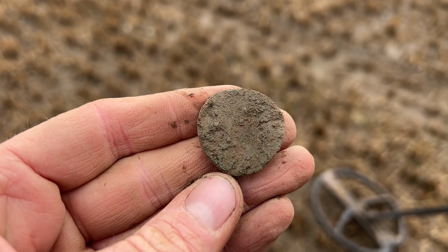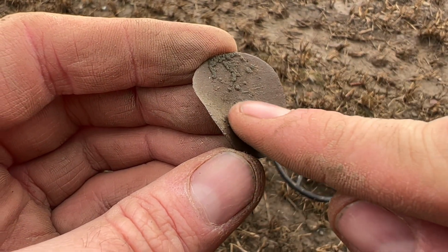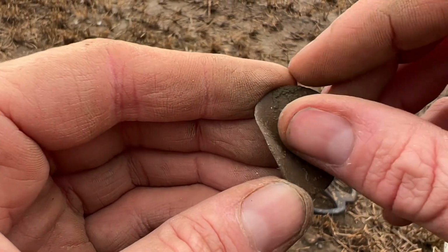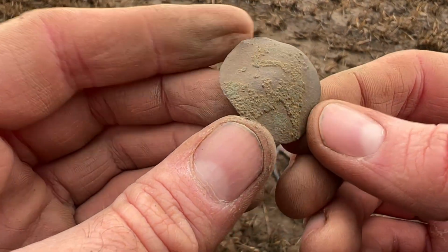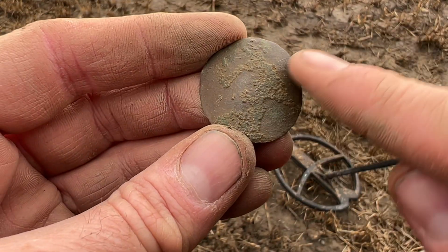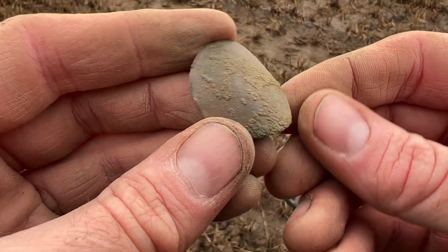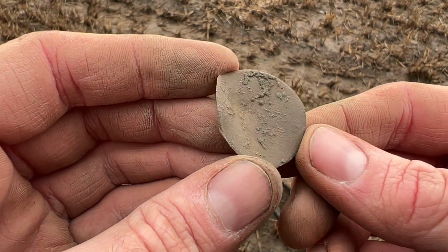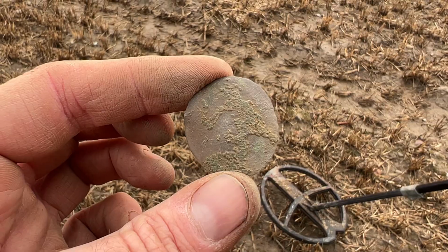Right, back to you. It is indeed a button. You can just see right in the centre the wee circle where the shank and the loop would have been attached. And on the other side, there's the slightest sign of a few lines going across it, so it's had some sort of banded decoration on it, but it is a dandy button, and that'll be from around 1780 to 1800, so at least we're back a bit in time already.